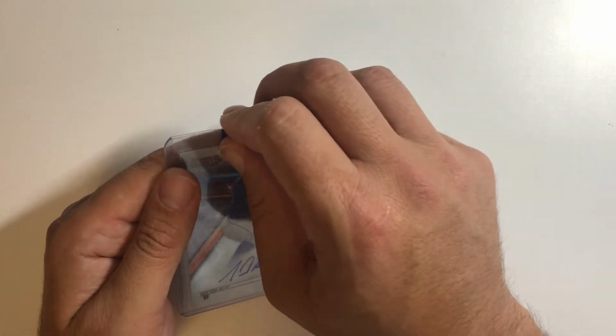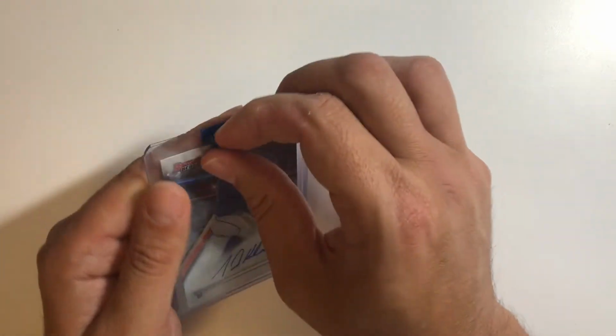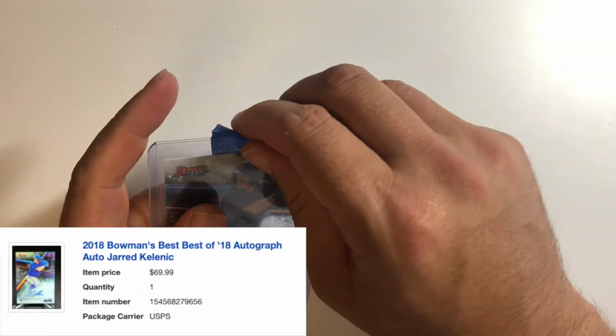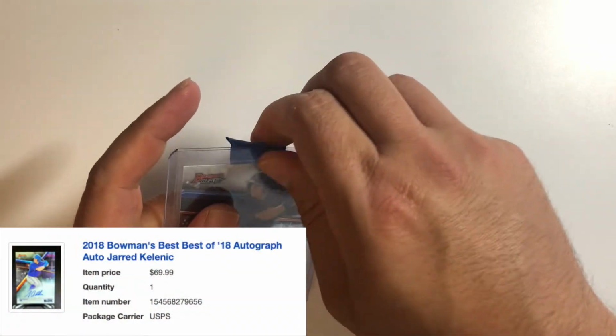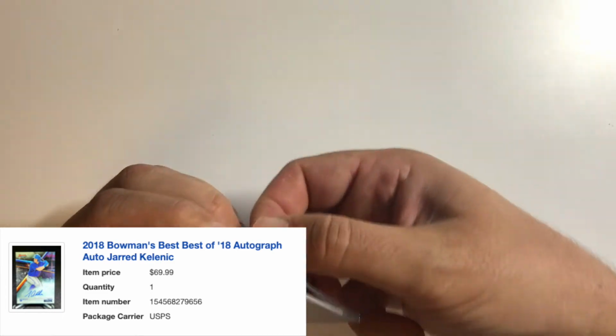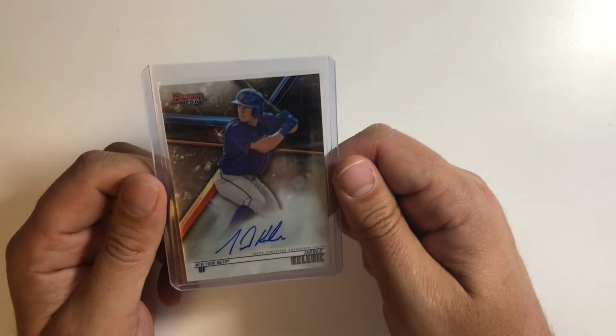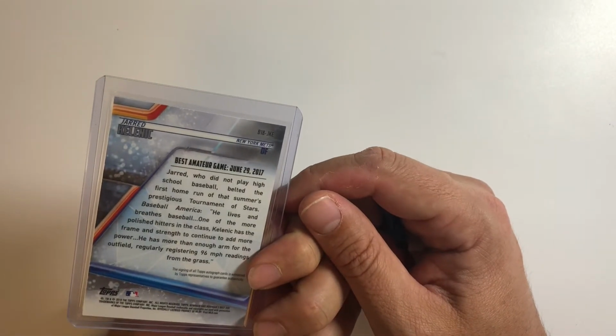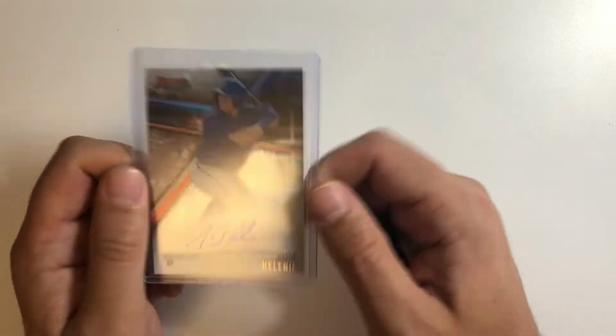So this is another Jarred Kelenic auto from Bowman's Best. These are still fairly inexpensive compared to his Bowman Chrome autos. You can get these for around $100 or less sometimes if you're lucky. But yeah, this is a nice looking card. This is the base one, not the, I don't believe this is the refractor. I can't see it on there. I think they put it on the back.